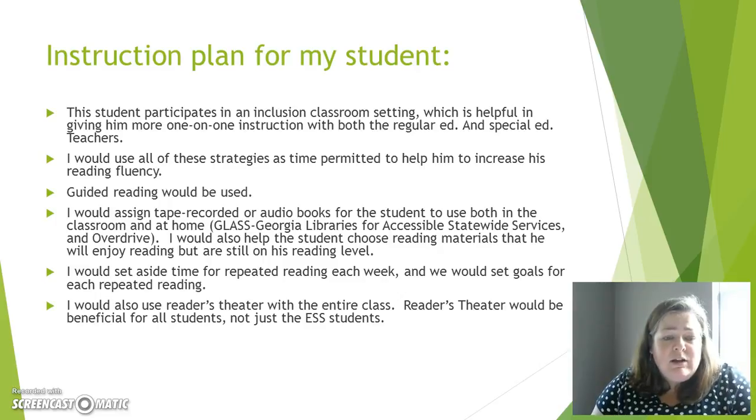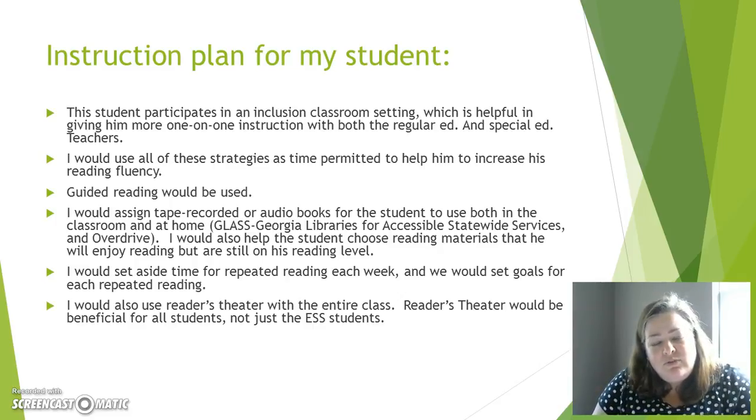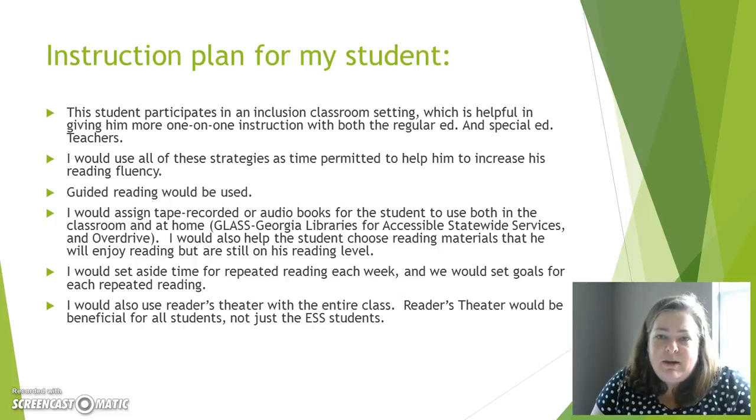I think guided reading would easily be able to be implemented in the classroom, especially with the help of the inclusion teacher. I would assign tape recorded or audiobooks for the student to use both in the classroom and at home. And I know because of my own experience working at the library that there's a program called GLASS, which is Georgia Libraries for Accessible Statewide Services, that provides audiobooks for free for students who are hearing impaired.